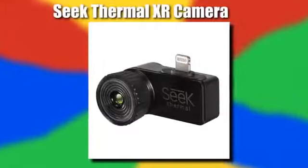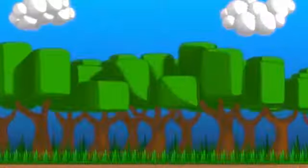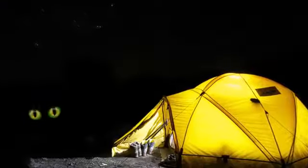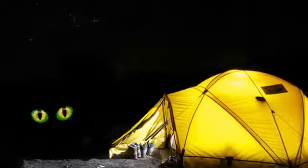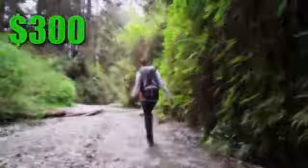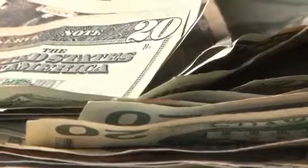Meanwhile, the Seek Thermal XR camera, combined with an app on your iPhone, is useful for anyone who wants to have night vision. The Seek Thermal XR can detect heat signatures in pitch black conditions up to 2,000 feet away. Seek suggests it's useful for hunters who want to track game at a distance, or to make sure large predators aren't approaching their tent at night. But other people may enjoy playing a $300 game of hide and seek. Now, if I could just see into that black hole at the bottom of my wallet, maybe I could find that all my money has gone on these cool gadgets.